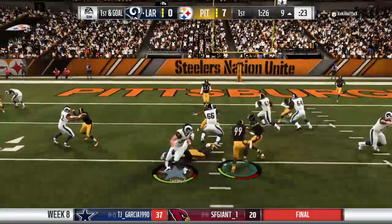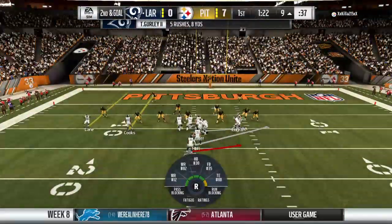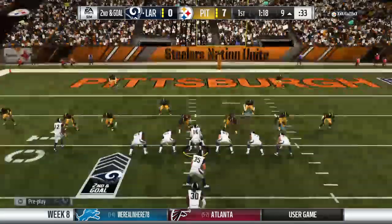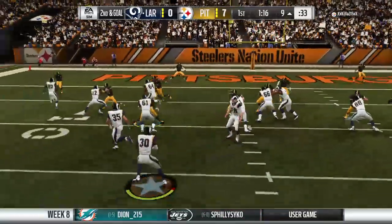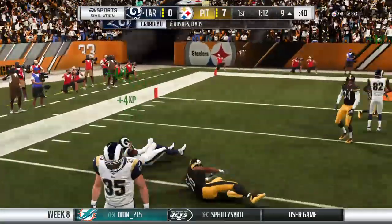On 1st and goal, Gurley. And they'll be driven back here, losing yardage to the 9. It's a loss of a yard there, and now 2nd down. Doubling this guy has to be a priority before moving up to the next level because the big fella, he just ate that one alive, just stuffed it.